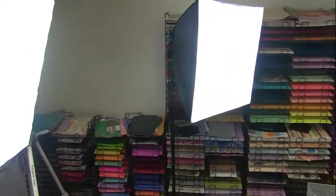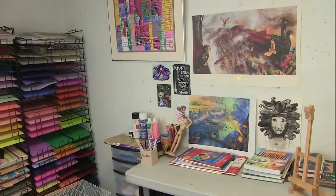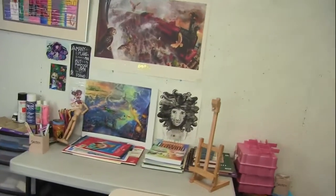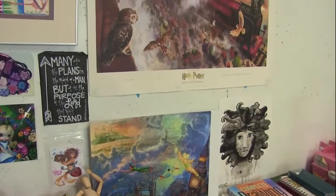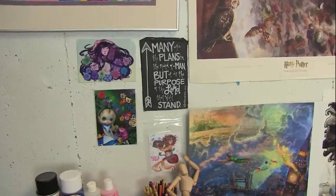Right here is what I was just filming with a second ago. My two big box lights with diffusers on them, and this is where I sit, and then my tripod right there. I just took the camera off the tripod for you. And this is my background for my videos. Right here I have some of my favorite artwork from things I've had in my room that I didn't have wall space to put anywhere.